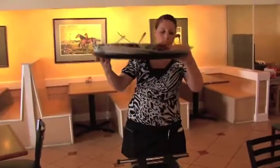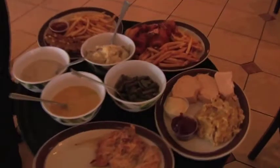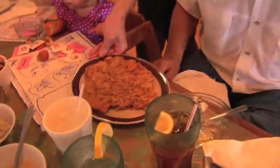Once the food was cooked, it came out hot and fresh and ready to be devoured by the tribe, including the chicken fried steak. Okay, just go ahead. Little one. Daddy, I got the small. Yeah. Oh goodness, thank you.